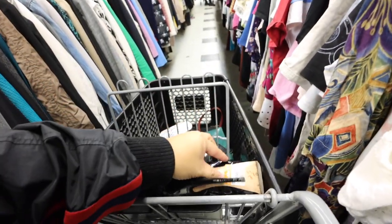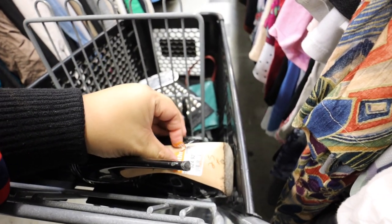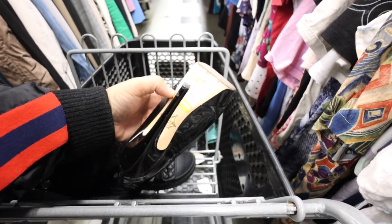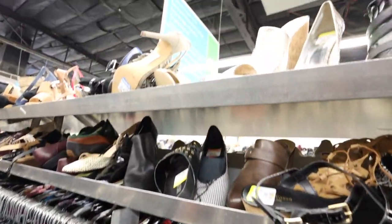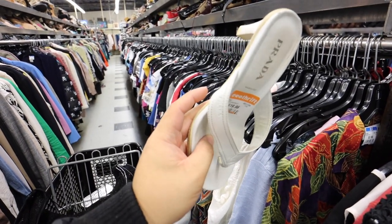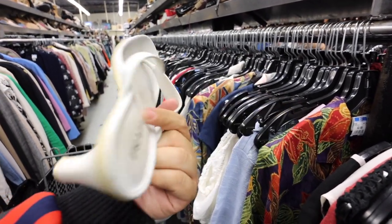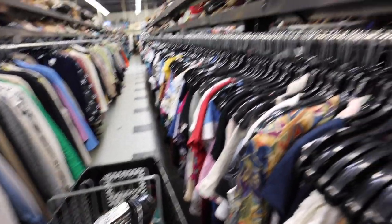Hold on. Did it say what size? Oh, wait, it's right there. They are a size 36. Oh, that is so cute. I wonder if my sister would wear those. Imagine I got those for her for Christmas. That'd be so hilarious. Well, look at these Prada sandals. These are so cute, actually. They're only $20. What size are these? These are actually very sensible. Okay, we're gonna hold on to those two.